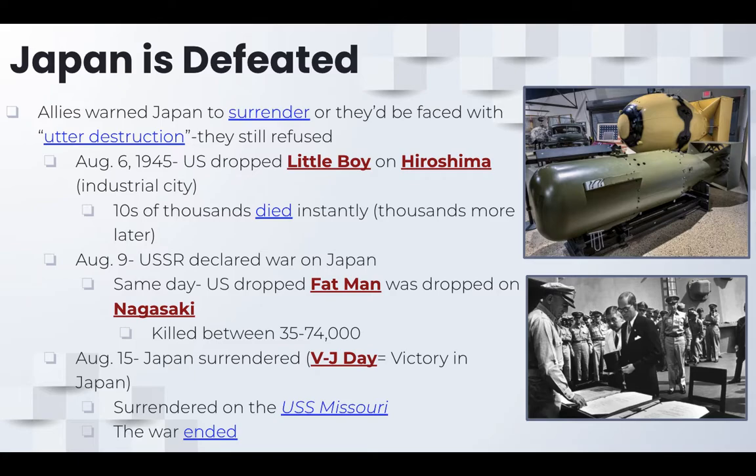This is August 6th, the first detonation of an atomic bomb on enemy soil. Tens of thousands of people died instantly, and even more died later of radiation poisoning and other sicknesses as a result. August 9th, they still refuse to surrender. Also on August 9th, the Soviet Union says we're going to declare war on Japan now too, because the war in Europe is over. Same day, we drop Fat Man.